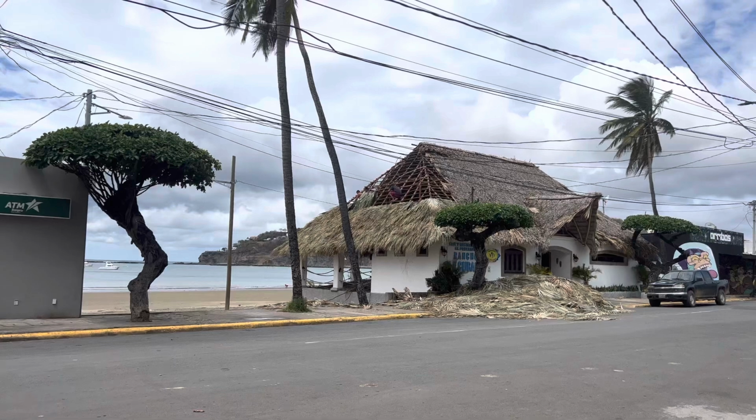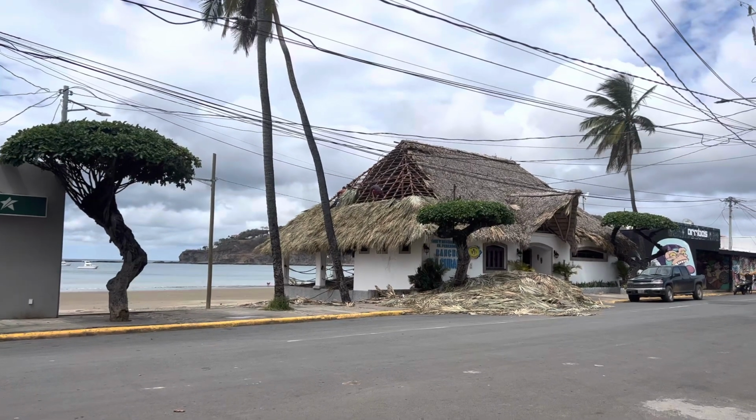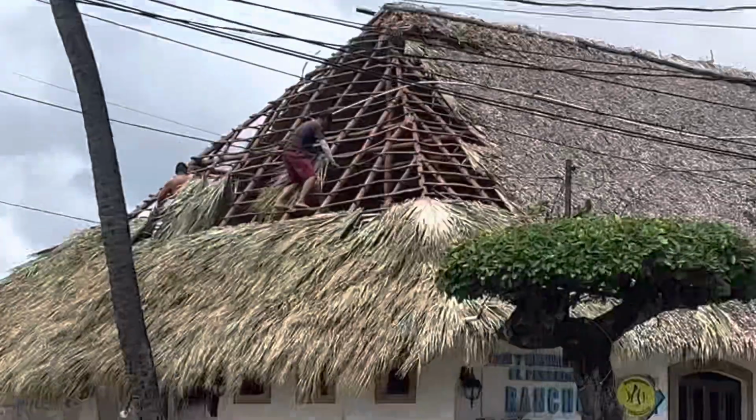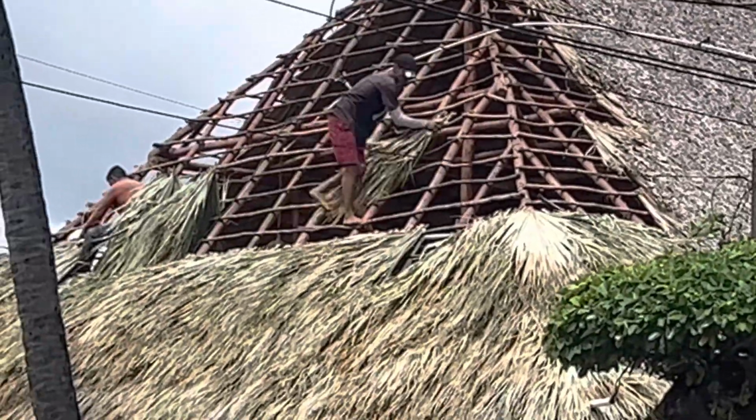I'm outside of an apartment I'm going to show a client. I'm waiting on them and just wanted to show you what's going on across the street. They're replacing a thatch roof. So this is how they do it.